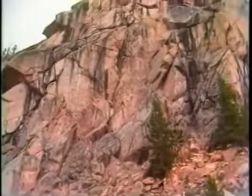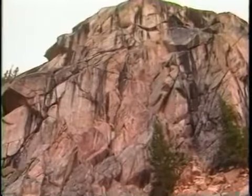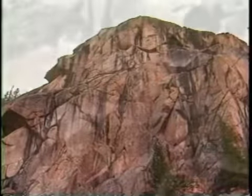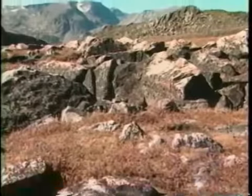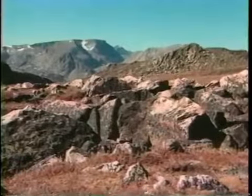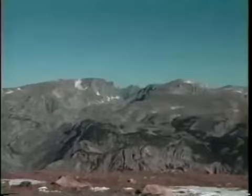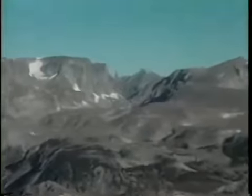The granite rock of the Beartooth Mountains is over 3 billion years old, making it among the oldest rock anywhere in the world. It was pushed upward from within the earth some 75 million years ago, when the mountains were formed. The rock has a history behind it that boggles the mind.